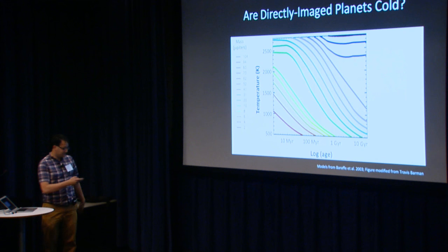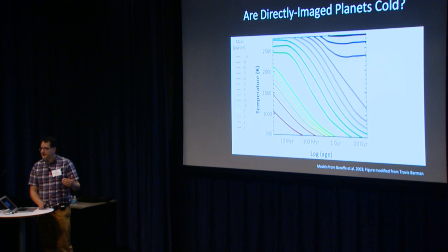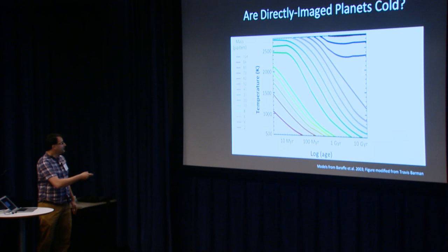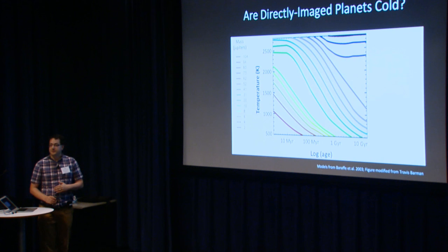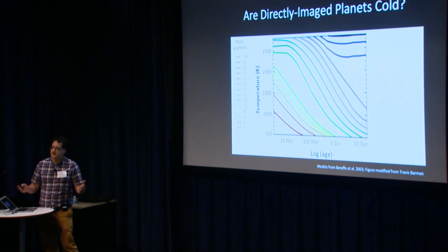So for that reason, when people like me go out and plan their direct imaging surveys, they try to look around young stars. And so when we look for a planet around a young star, we'll preferentially choose the stars that are 100 megayears old or 10 megayears old, because the planets there are hotter and therefore they're brighter. And so the very small handful of planets that we've found so far tend to be hotter than sort of the average planets in the solar neighborhood.